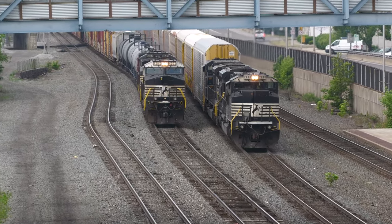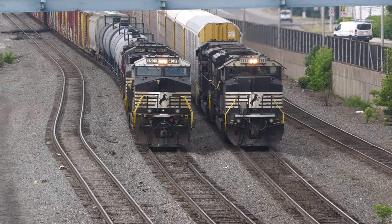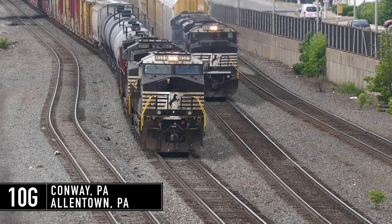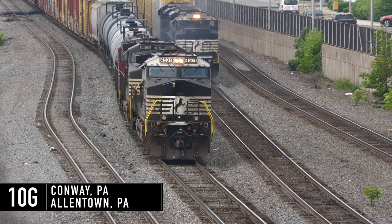As the helpers duck out of sight, here comes NS 10G into Altoona. Check out the RJ Corman Jeep trailing third behind the two GE horses.